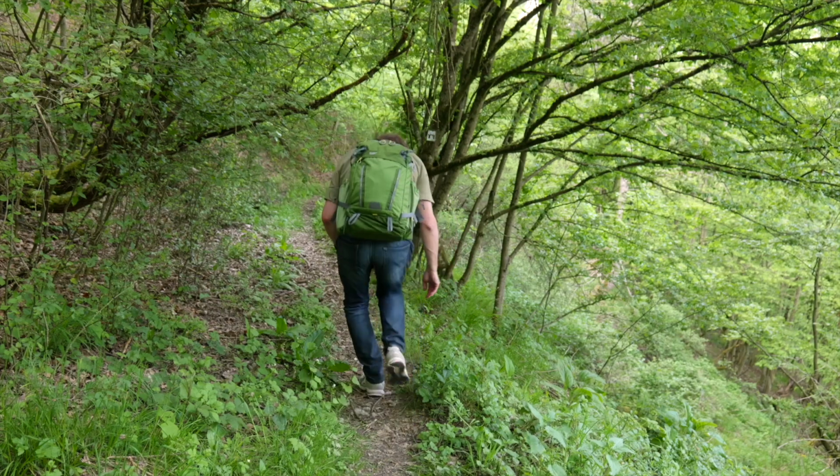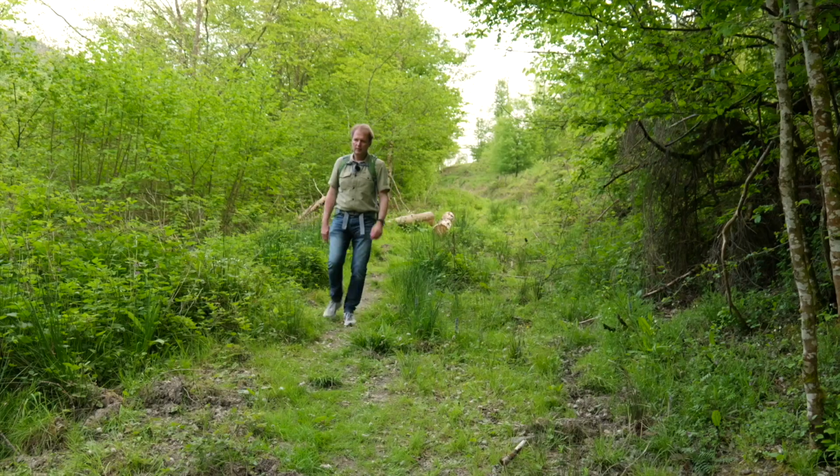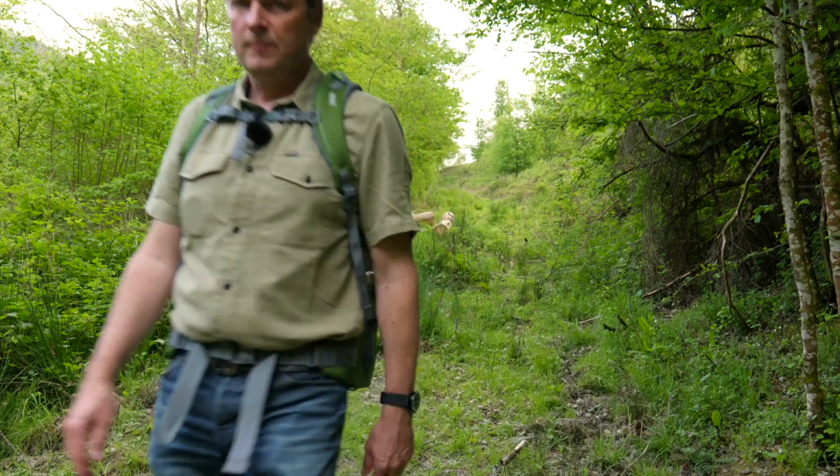In 1280, the Archbishop had won, Rheinberg was severely damaged, and the Rheingrafen had to leave for good. They found new dwellings up the river Nahe.